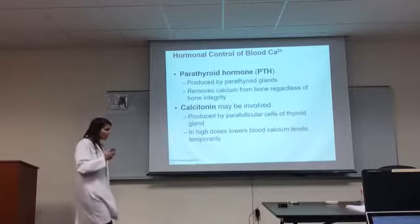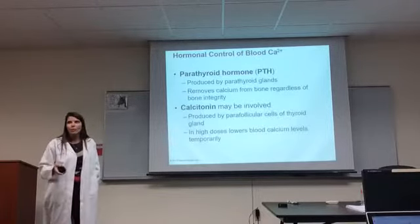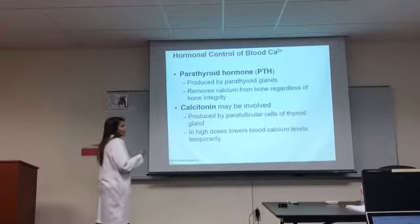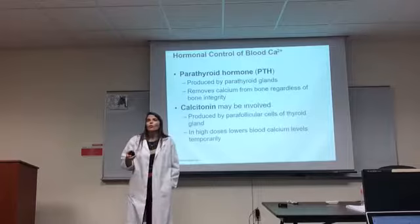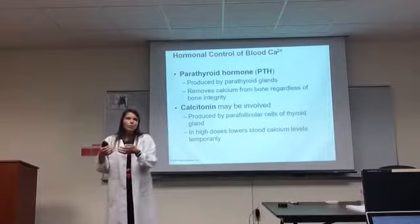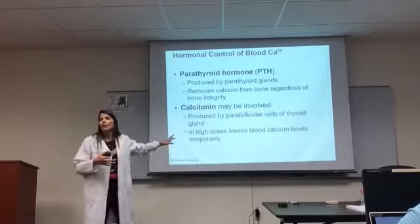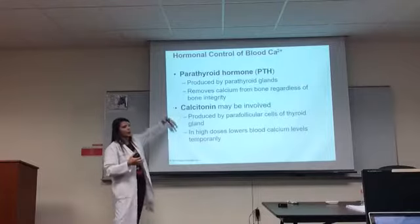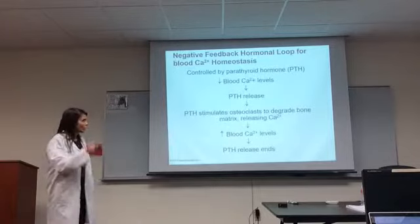Calcitonin may also be involved. We don't know that calcitonin necessarily breaks bone down. We do know that it has some factor in bone integrity, but not necessarily in the breakdown of it. It's mentioned that it could possibly lower blood calcium levels. If it lowers blood calcium levels, that means it's taking calcium from our blood, which means that instead of breaking bone down, it's actually helping to create it. But this right here is all important, but what I need you to focus on is the parathyroid, okay? Because that's the one that's going to be breaking you down and getting you those calcium levels.